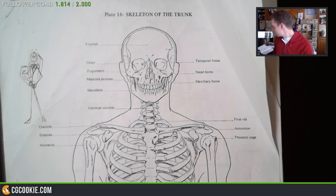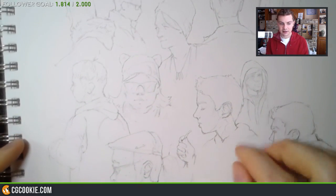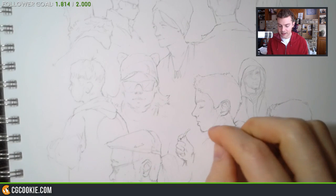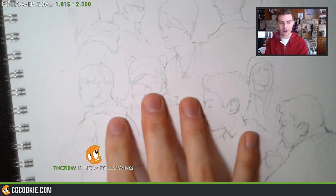So what I started doing in my life drawing classes, I don't know if I have any good examples on me right now. Oh, here we go. So what I would do is I would just be very short with my lines. It'd be not so much on the anatomy, but on capturing the face and what makes each face unique. And that became kind of my goal whenever I was drawing.